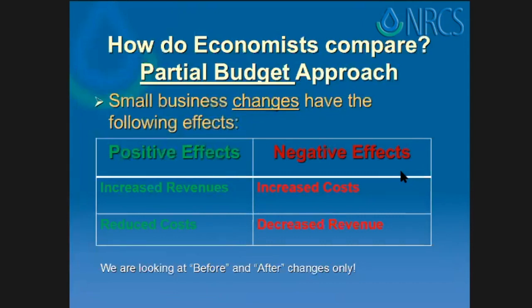Okay, so when you're looking at economics, what we teach our conservation planners is that we're really looking at the change from before to after. We don't have to look at everything. We don't have to look at enterprise budgets and all that unless we're really winnowing down to something. When we're talking to our producers, we're just looking at the positive effects and the negative effects of the change, before and after. The positive effects from a partial budget could be increased revenues or reduced costs, and the negative effects could be increased costs or decreased revenue.